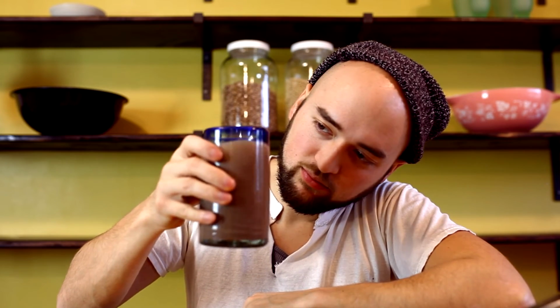All right, let's give it a try. About the right consistency you would expect. It's not grainy at all, which is what I was expecting considering it's pea protein. And I actually eat quite a bit of pea protein myself, and it has a pretty disgusting flavor. I'll put it that way. But I'm not picking any of that up in this milk. This is fantastic. Wow. I'm gonna give that a 10 out of 10. Well done, Ripple.